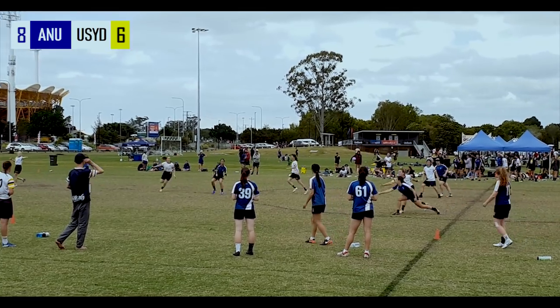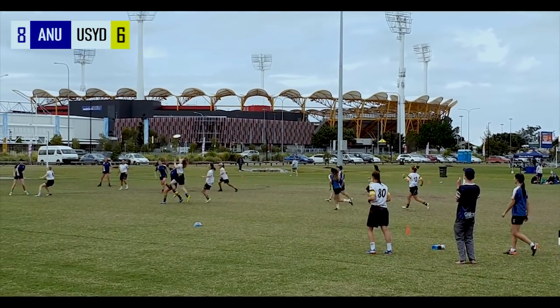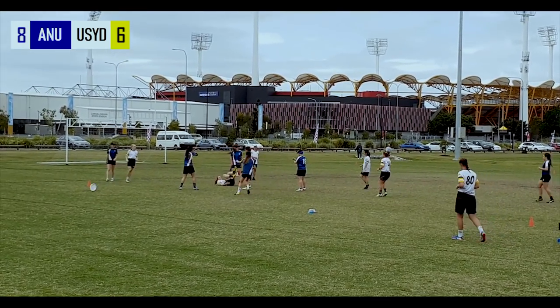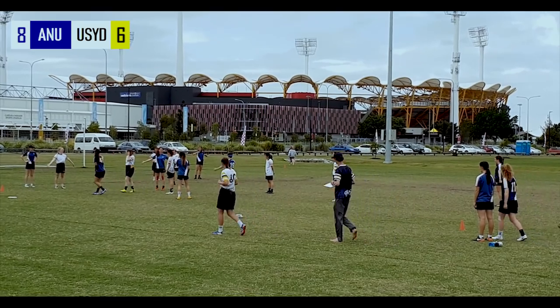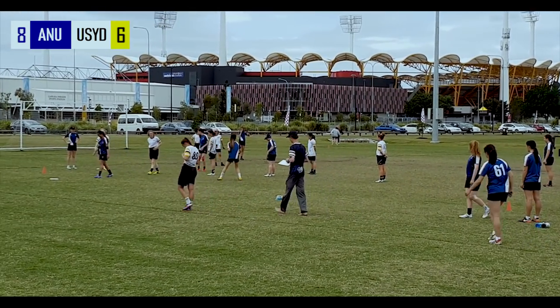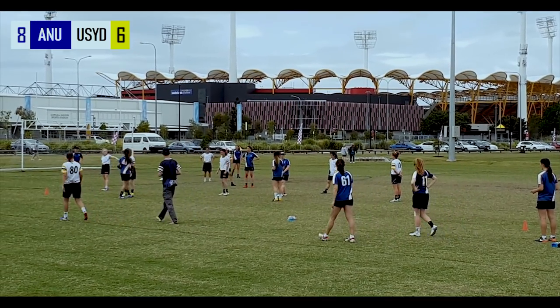So USYD need a hustle on defense now. Potential pick there. Oh, and there's a foul call there. So uncontested foul call. So, and you'll pick up the disc very close to the end zone.